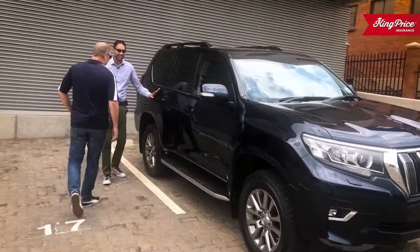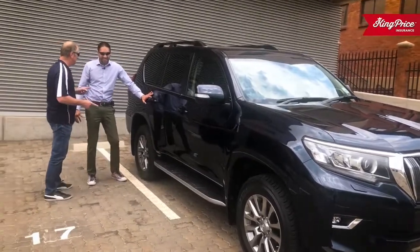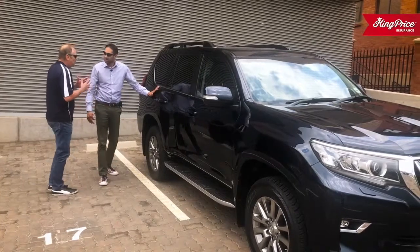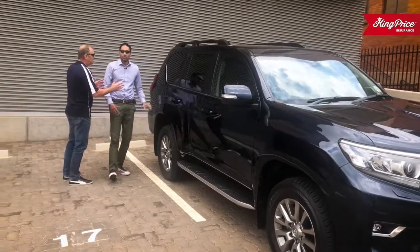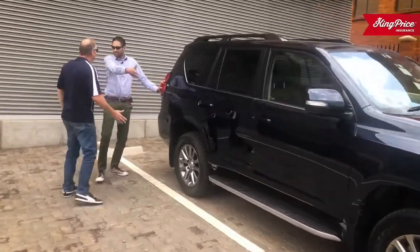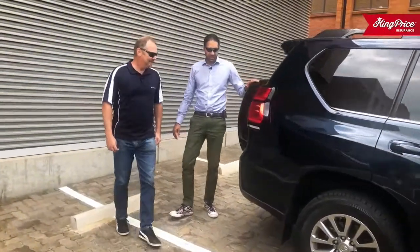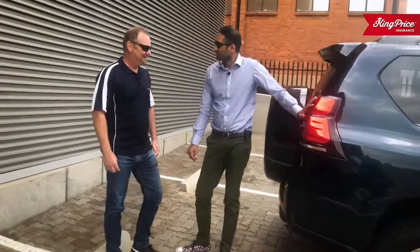Well, I'm trying to figure this out. You said to me this was the all-new Toyota Prado. It is, but look how pretty it is. I don't disagree, but I'm looking for the all-new Prado, and what I'm seeing is the old Prado. There's all-new inside stuff, which we'll get into once we're driving. But all right, the light configuration.